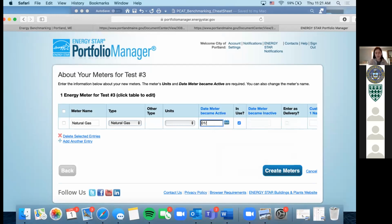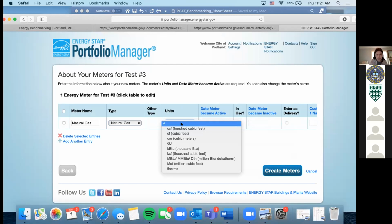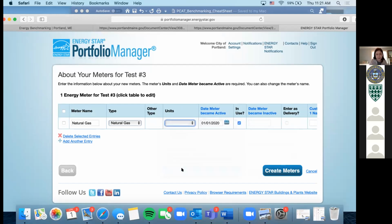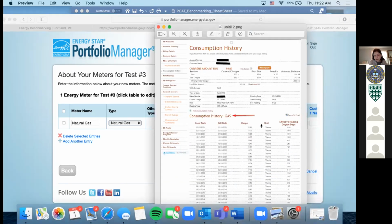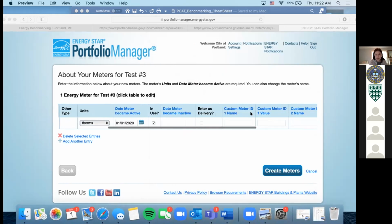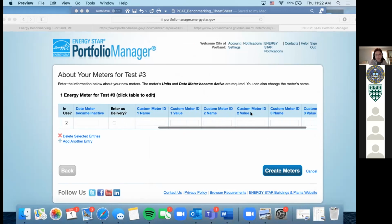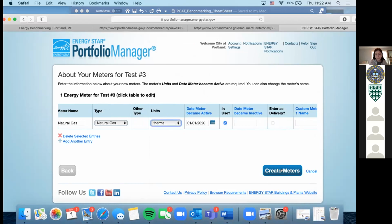So we're going to make this 1/1/2020, which is probably when a lot of you will start benchmarking your bills. And this unit is going to be therms, because that's what our unit is in this Unitil consumption history for our gas account that we're using today. Okay, let's just scroll across, see if we need anything else. No, okay. So we're going to then hit create meter.